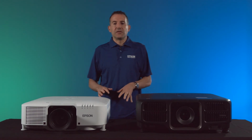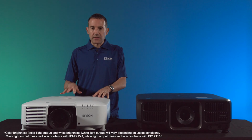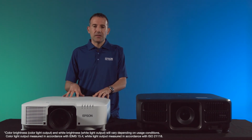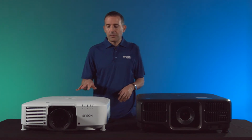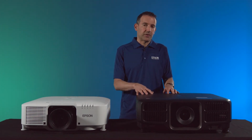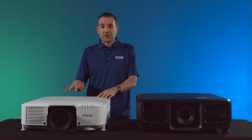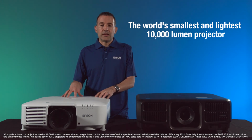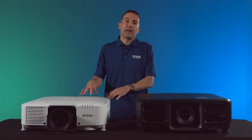The new EB-P series uses the same cabinet as the series it's replacing, the Pro L10. The Pro L10 was available in 6,000 and 7,000 lumens, but with the EB-P we are now able to provide 10,000 lumens in this same compact cabinet. You can see how compact this cabinet is at 10,000 lumens when you compare it to our 9,000 lumen projector, which is being replaced. In fact, this 10,000 lumen projector is the world's smallest and lightest projector, and by a significant margin, due to the efficiency of using 3LCD technology and other innovations by Epson engineers.